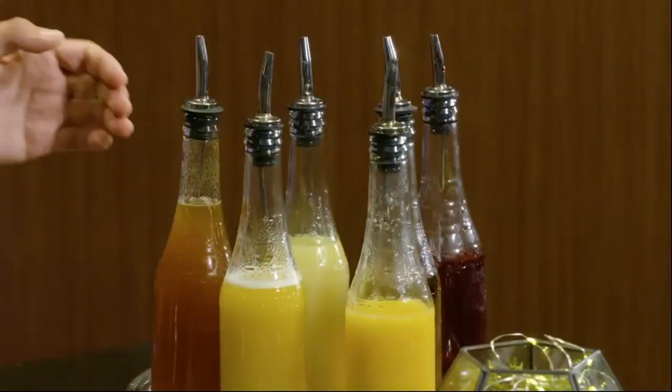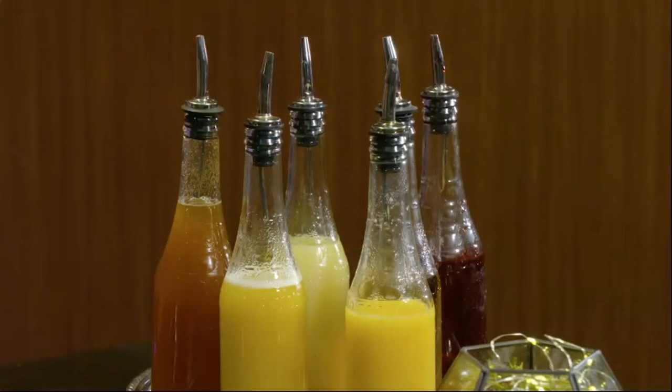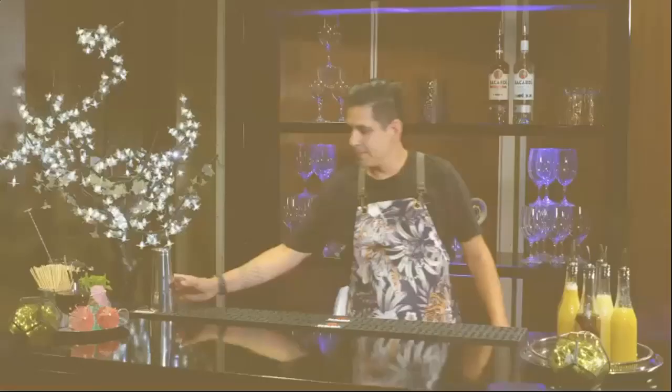As well as we're going to be using some store-bought falernum. Falernum is a syrup that is from the Caribbean. It has almonds, allspice, ginger, and lime in it. We're going to be using some lime juice and some grenadine. All right, let's get started.